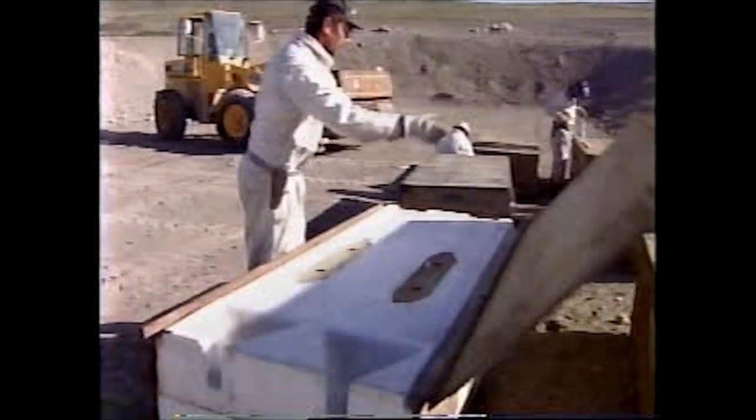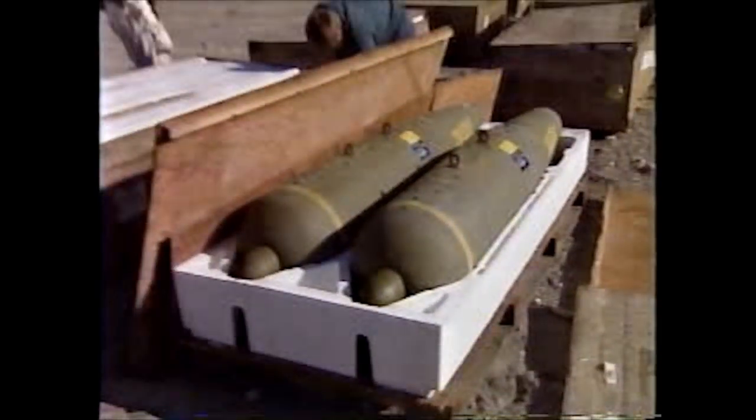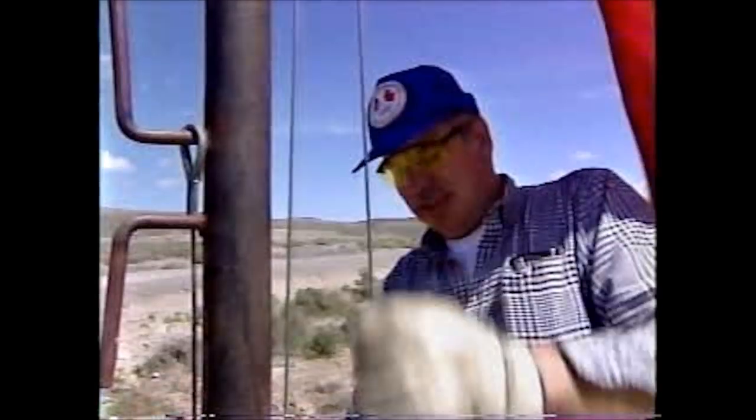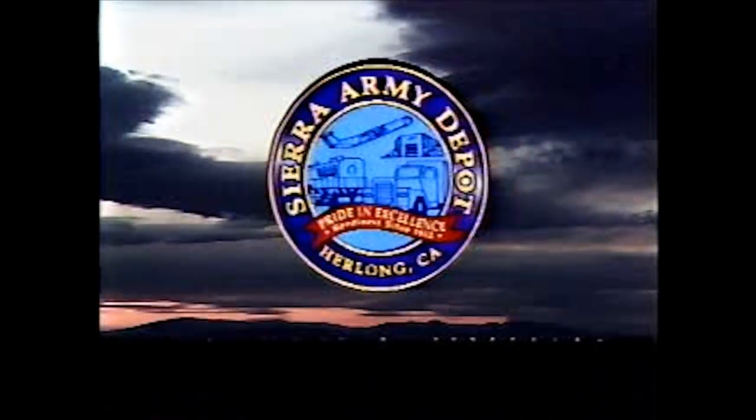We have the personnel. We have the systems. We have the capacity. We have the efficiency. And we have the desire. Follow the leader through the 90s. Sierra Army Depot, the center for technical excellence.